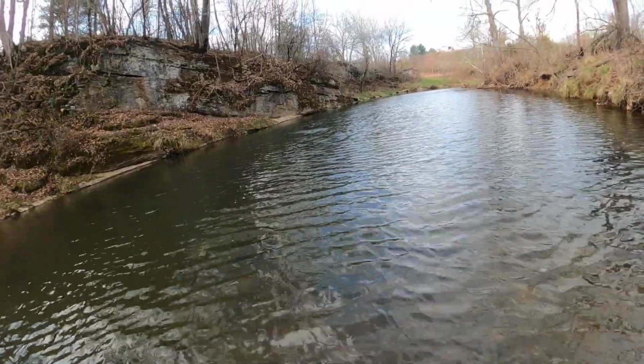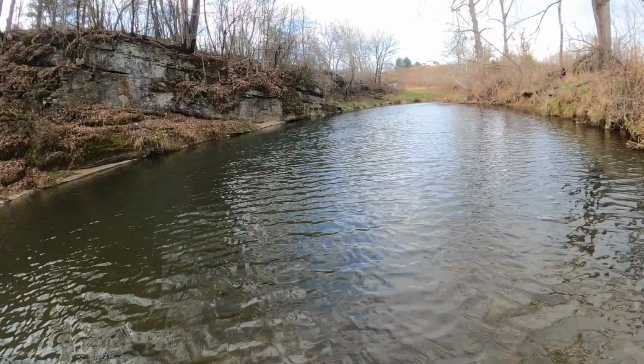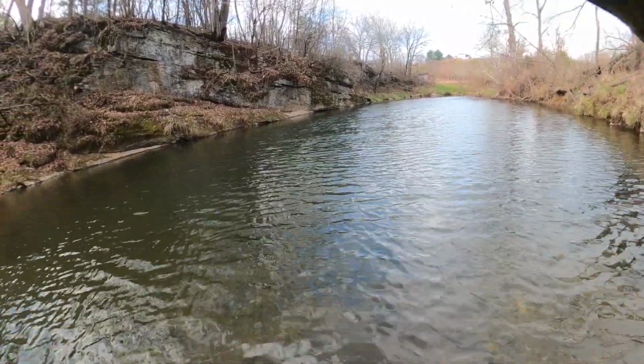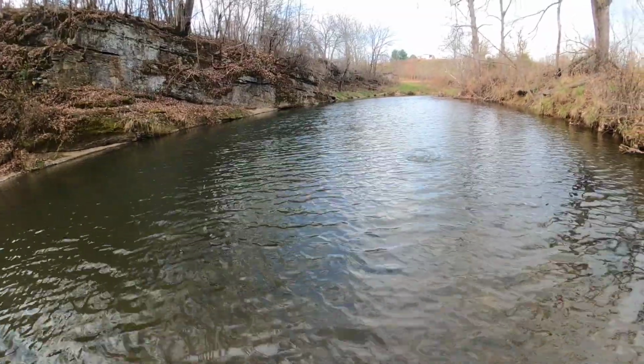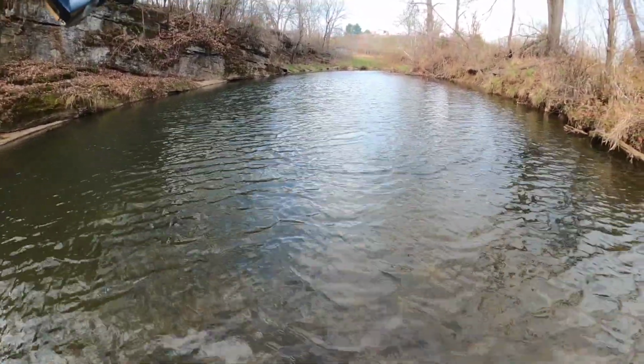There we go, fish on. That thing no sooner hit the water. We've got our first fish on right there. Good fish too, everyone.